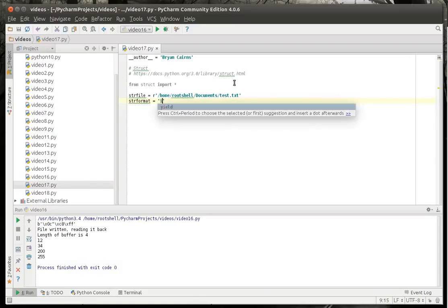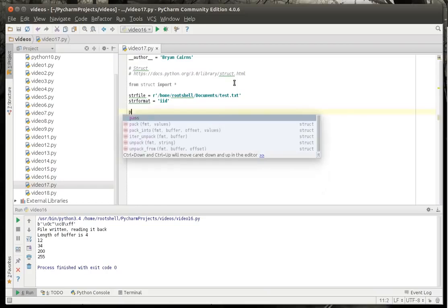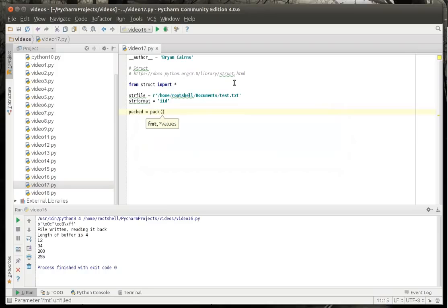So, with a structure, we need a format. What does that mean? It means you need to understand what you're putting into that structure. You don't just willy-nilly start throwing bits in there. I mean, crazy things will happen, right? So with a structure, you have two concepts, packed and unpacked. Pack is when you're packing it down to store it into a file, or like into a box. Think of it that way. You're going to package it. And unpack, you guessed it, you're pulling it back out of that file and you're going to do something with it. So I'm going to say packed equals pack, and this is from the struct package. Now, the first thing you need is the format.